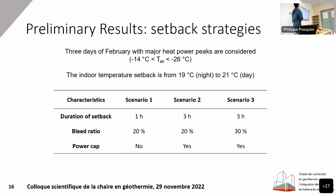A setback is when there is a transition in the inner temperature of the school between night and day. For example, during the night you keep 19 degrees to save some energy, and then during the day you have 21 to keep a nice thermal comfort. What happens is that it requires quite a lot of power to heat up the school. So what I did is take the three days that are the most demanding, the coldest.